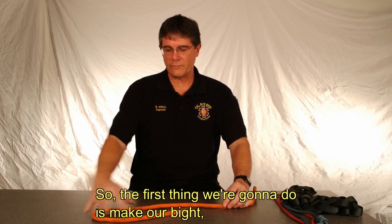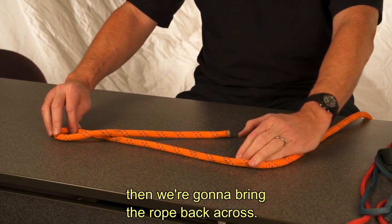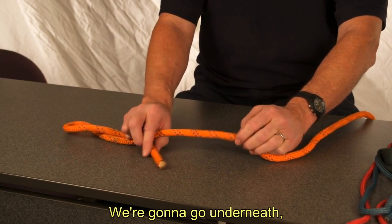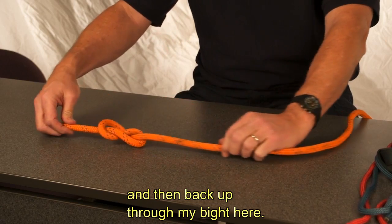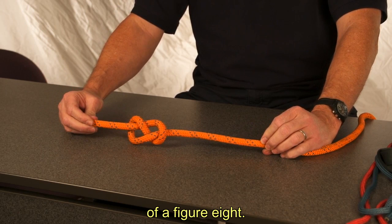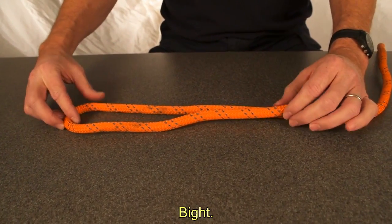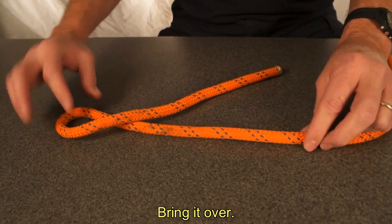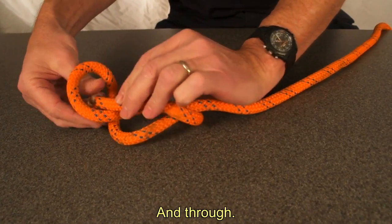So the first thing we're going to do is make our bite. Then we're going to bring the rope back across. We're going to go underneath and then back up through my bite here. And when you're done, it has the resemblance of a figure 8. That simple. Bite, bring it over, underneath, and through.